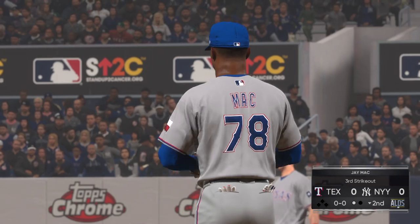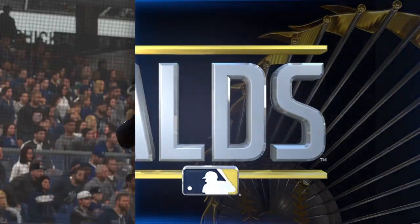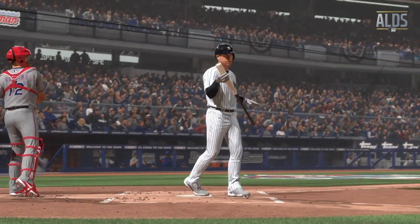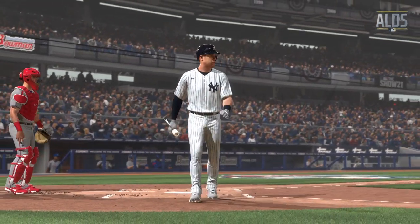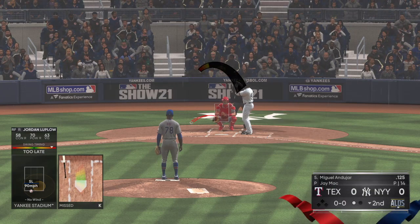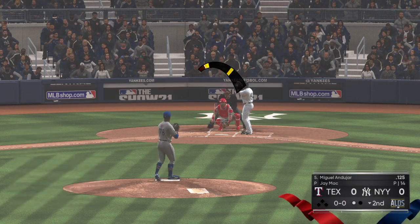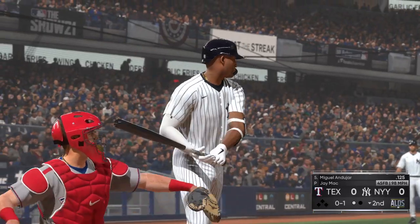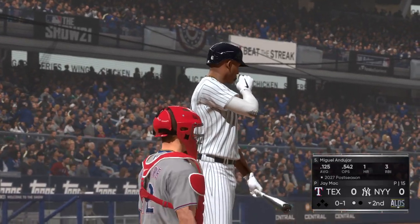That's a pretty unique pitch sequence, guys. Usually pitching is all about mixing pitches and location, but he threw that all out the window to get that strikeout. He offered the same pitch 3 times in a row, so I guess he sort of used that reverse psychology to outthink his opponent. Here's Miguel Andujar now. As he'll take a look at a strike right down the middle. It's 0-1.